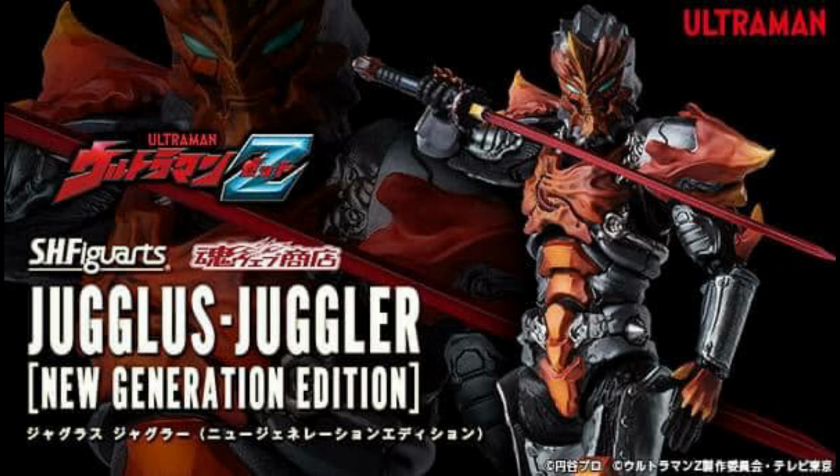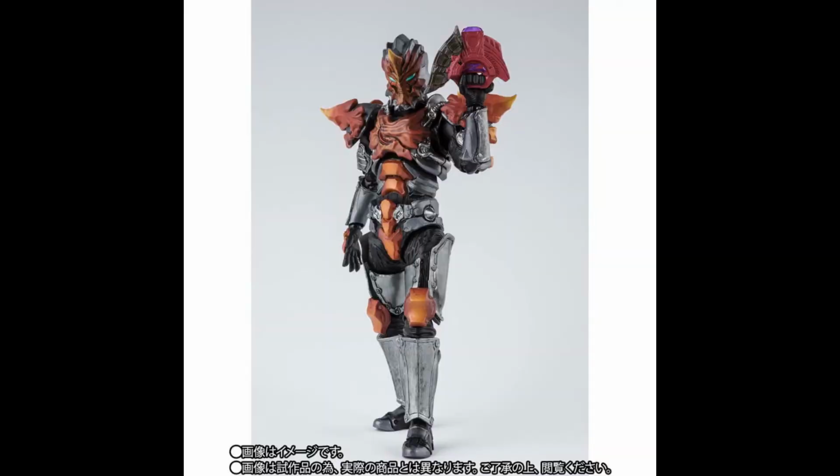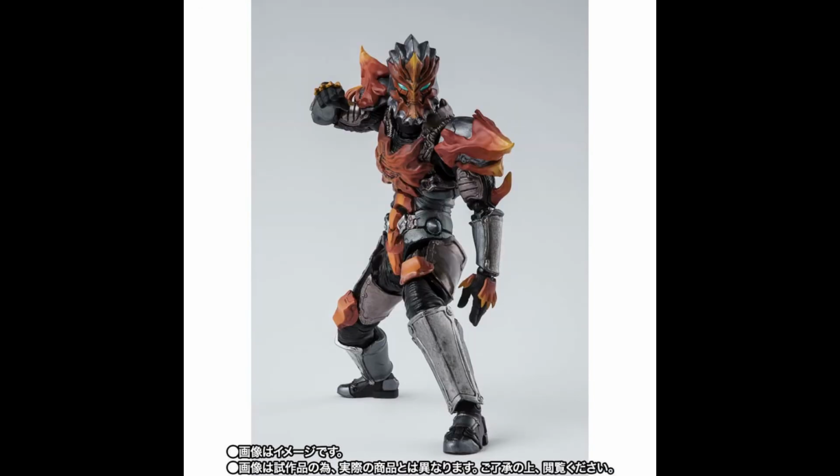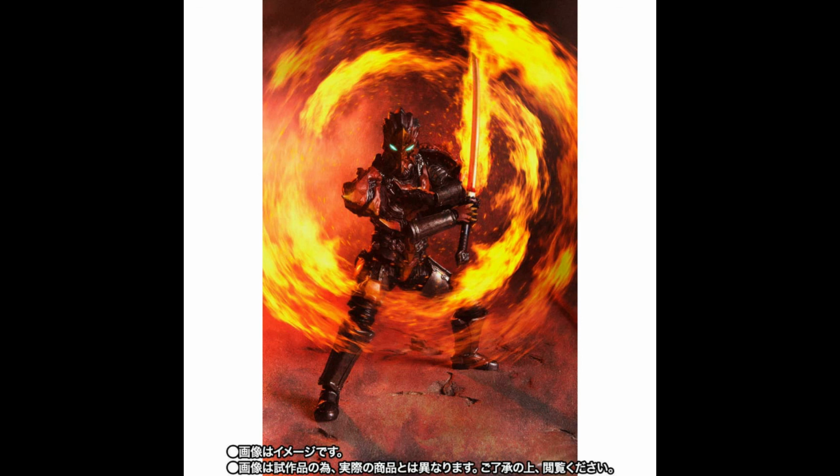So he's seen here with his signature sword weapon, and then also he has, I forgot if it was called the Zenkaiger, but it's his own version of the Zenkaiger as another accessory. And then in other shots here, we see him with his swappable hands. He has a pointer hand, closed fists, loose fingers. And then also we see this really cool shot of him with his sword where it's on fire and he's surrounded by this circular ring of fire.